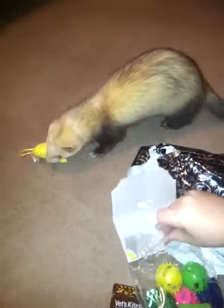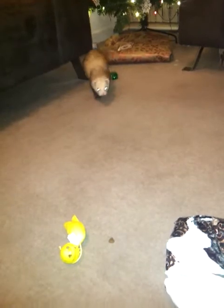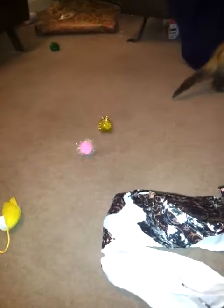Oh, this is a mouse. Do do do do, mousey mouse. And a mouse. Yeah. What else is in here? The balls. Not interested. Get it! You're more interested in the treats.